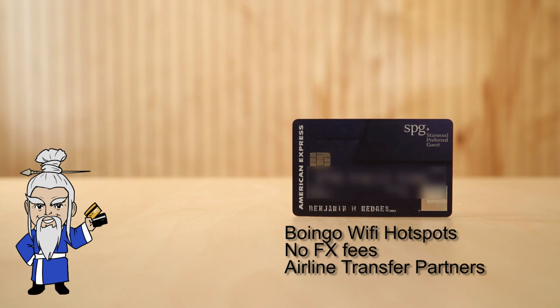And there are also, in addition to using your points at hotels, airline transfer partners. The transfers to airlines take a bit longer than Chase points do, but there are 30 transfer partners. ThePointsGuy.com did a quite interesting piece about transferring Starwood points to airlines. Some of them kind of have issues, transfer errors, and are taking up to 10 days to transfer. But the major US ones are more reliable, and you can get some good value out of that.